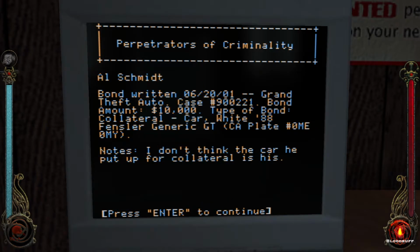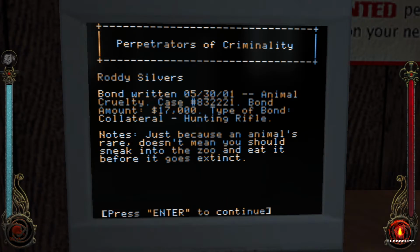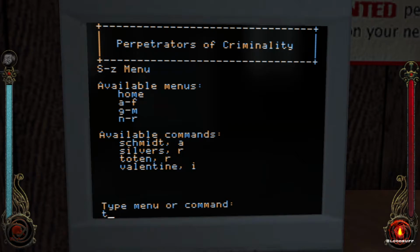Al Schmidt. Grand Theft Auto. 10K, type of bond was for a car. The collateral was a car. Look, I don't think the car he put up for collateral is his. Obviously. Silvers. Roddy Silvers. Animal cruelty. Bond was 17K. Type of bond, collateral, hunting rifle. Just because an animal's rare doesn't mean you should sneak into the zoo and eat it before it goes extinct.